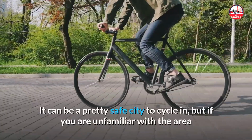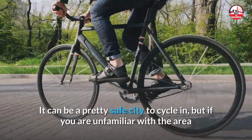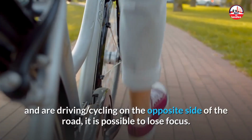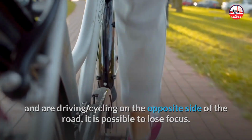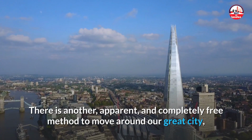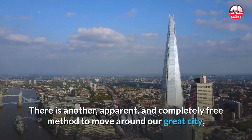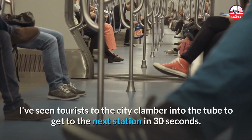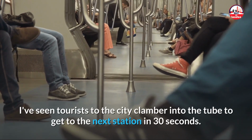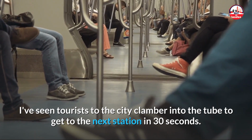It can be a pretty safe city to cycle in, but if you are unfamiliar with the area and are cycling on the opposite side of the road, it is possible to lose focus. There is another, apparent, and completely free method to move around our great city, and that is, of course, by walking. I've seen tourists to the city clamber into the tube to get to the next station in 30 seconds.